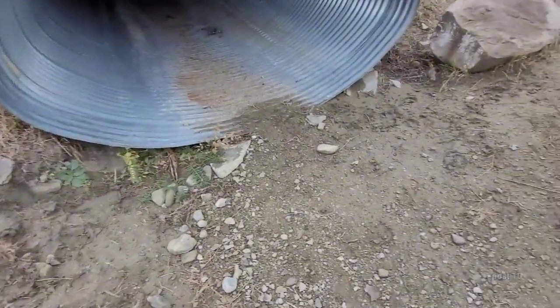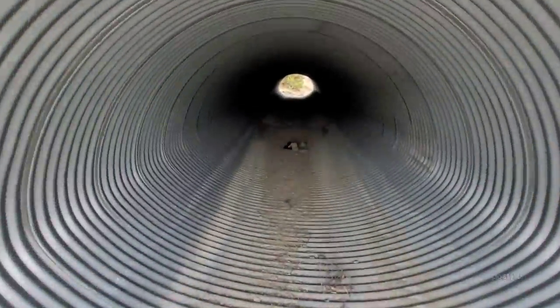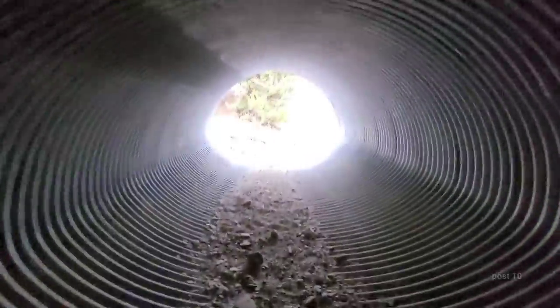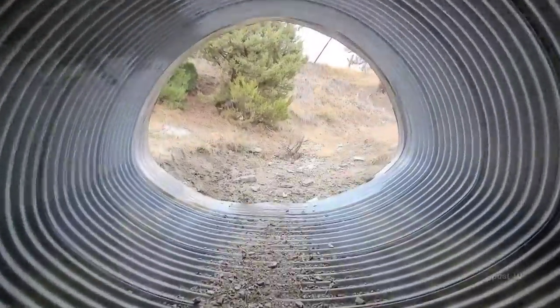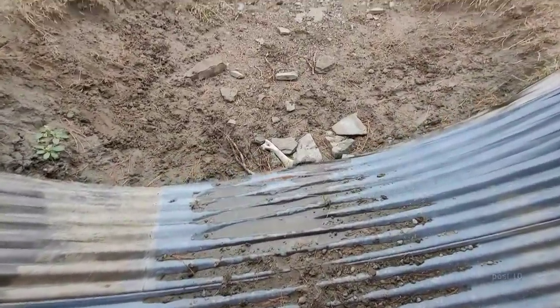But here we go inside the culvert. Got some hoof prints from cows. I don't know if you guys could hear that out there. There was some mooing happening. And there are footprints in here and a gigantic cow diarrhea joint in the pipe. It smells really bad in here. I need some water. Looks like the cow may have peed, or maybe that's just from the rain last night.